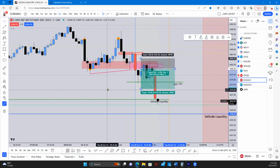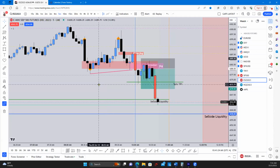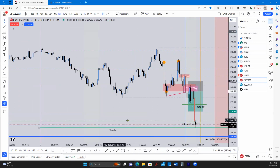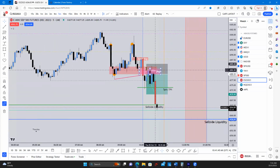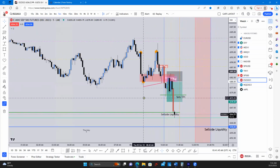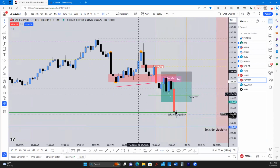So textbook trade. These are all the things that we look for when we go live. We had so many confirmations. We had buy side taken overnight. We had the breaker. We had smart money divergence, unicorn setup with the fair value gap and the breaker. So there's 4 ICT concepts you guys got to see live right here. So really, really good morning here.